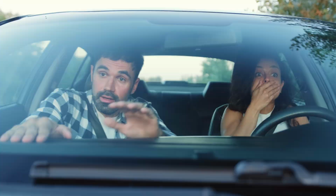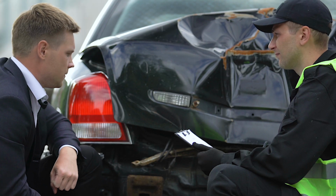If an accident happens while you're in a Turo car, take these steps to ensure your safety. Make sure everyone is okay, of course, first and foremost. That's what we're going to want to do. Secondly, you're going to call 911 and get a police report. This will be important later down the line when we're fighting for your case.